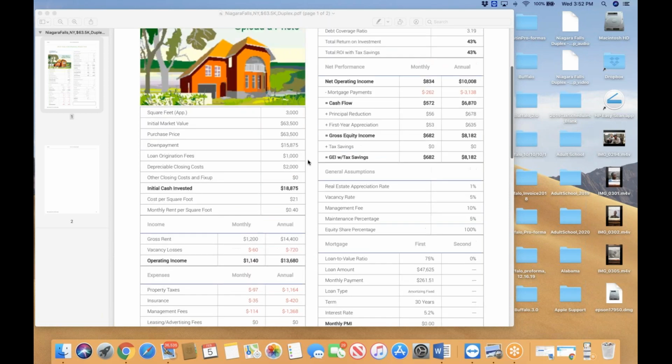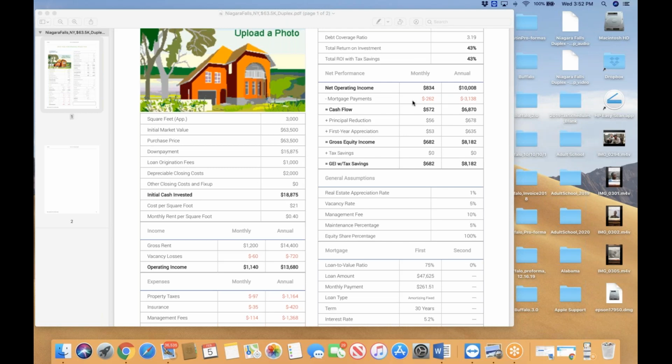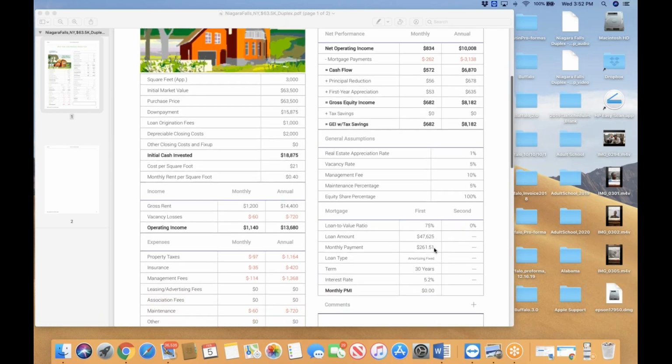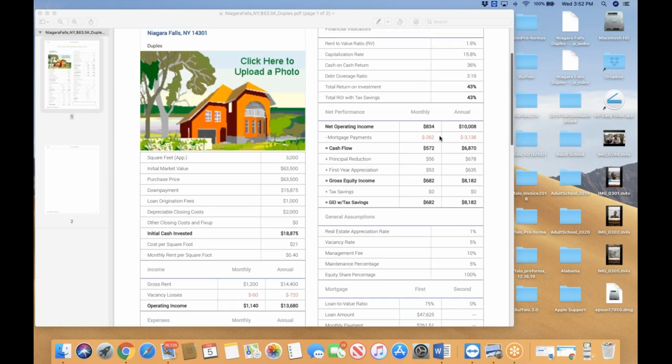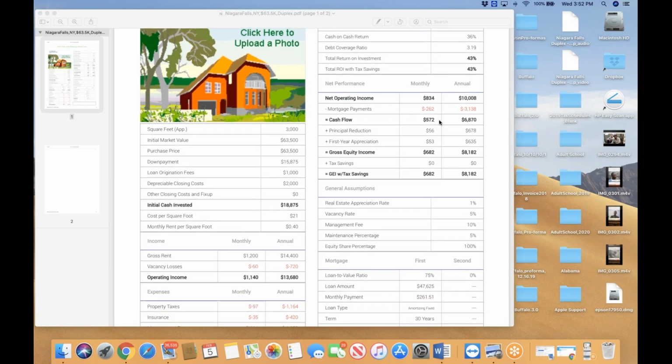So therefore, $1,200 minus your operating expenses, and then minus the mortgage, the 75% loan to value, as you can see here. At 25% down, the mortgage is $261.51. Look at this number, which is so enticing. The monthly net cash flow is $572. I mean, this is truly amazing. Annual net passive income is almost $7,000.